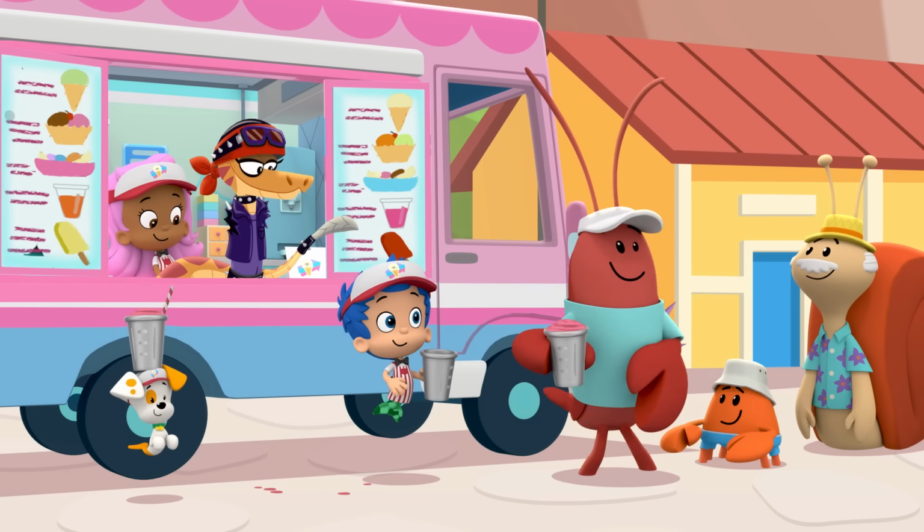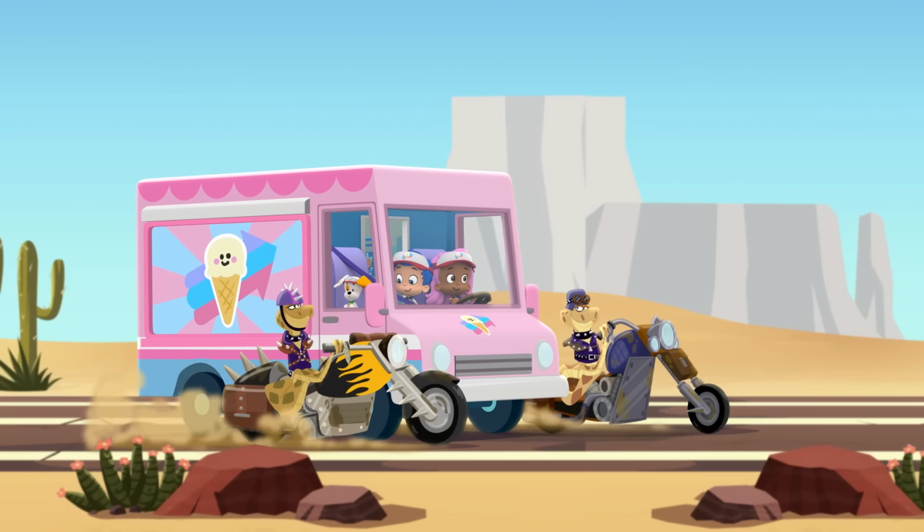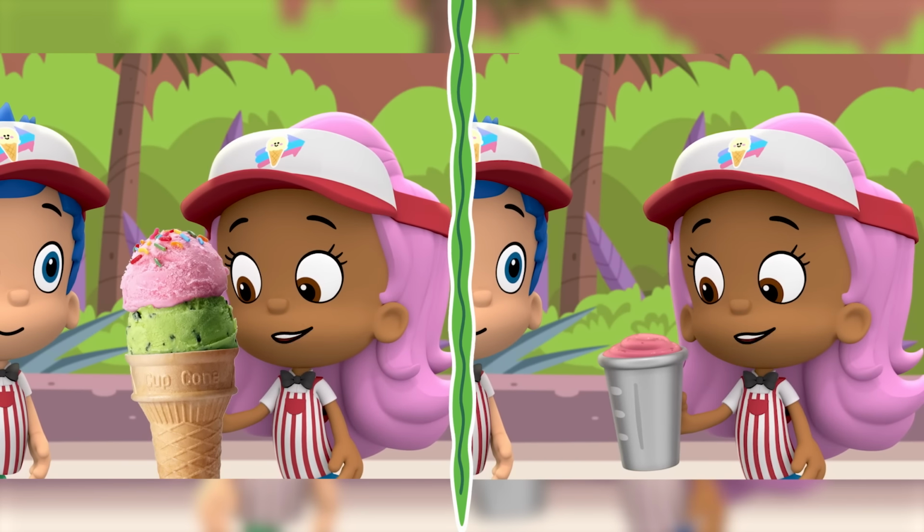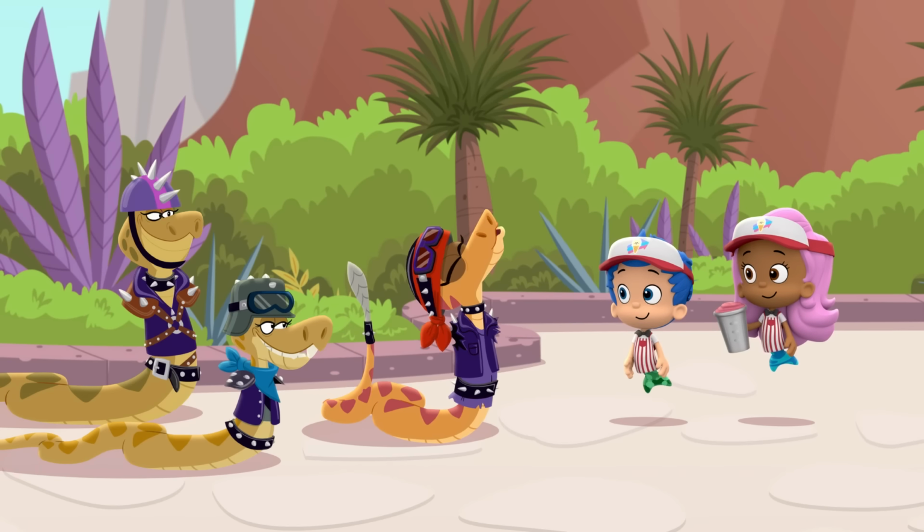Let's beat the heat with the Bubble Guppies and some ice cream. Can you spot the differences in these scenes? Really good. Let's shake, rattle, and roll.